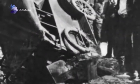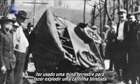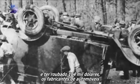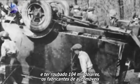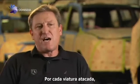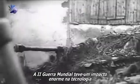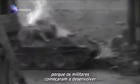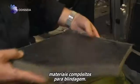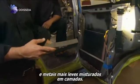In 1927, after a gang of crooks used a landmine to blow up an armored truck and steal $104,000, automakers shifted into high gear to improve armored car technology. For every vehicle that's attacked, the very next vehicle is stronger because of it. World War II had a huge impact on technology as the military began developing composite armor materials. Composites are plastics, ceramics, and lighter metals layered together.